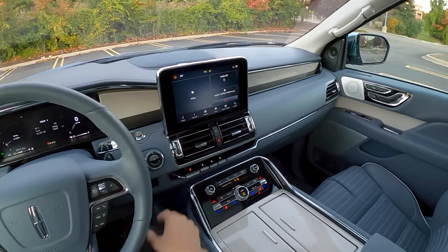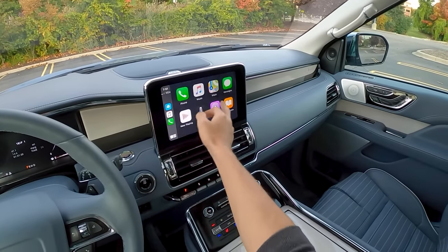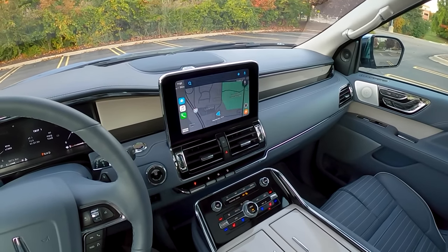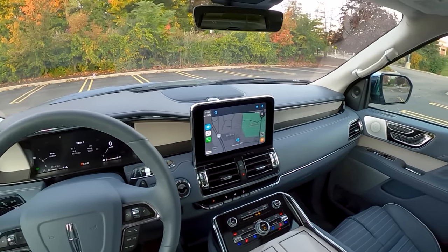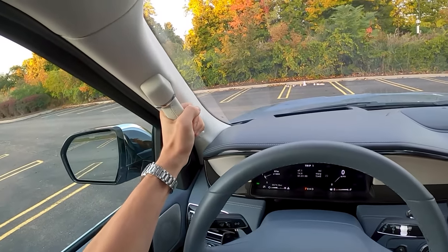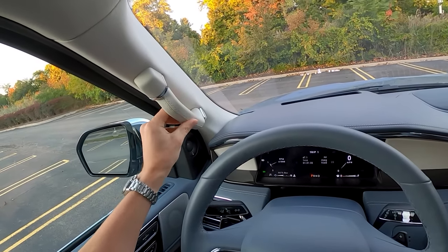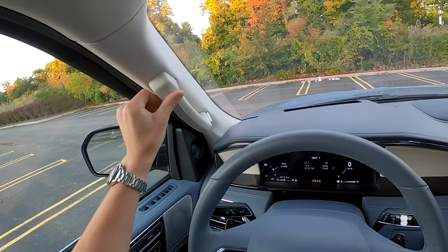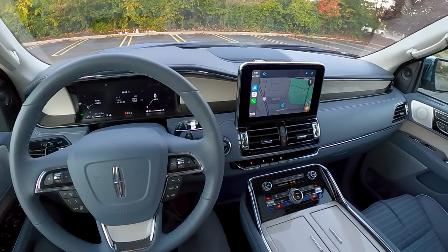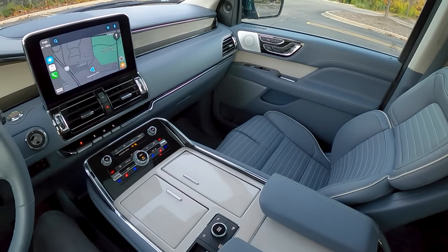Otherwise, Sync works great. It's a nice, quick, and responsive system. Apple CarPlay's quick. This is a beautiful display. Nice black levels and contrast ratios and all that good stuff. Even your grab handles are appointed nicely with some leather and chrome surrounds. And come to think of it, there's kind of leather and chrome surrounds on just about everything here.